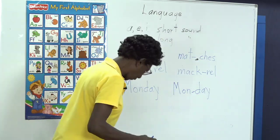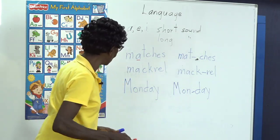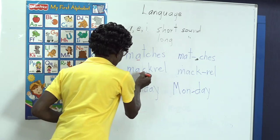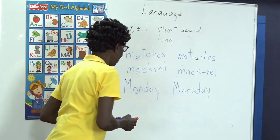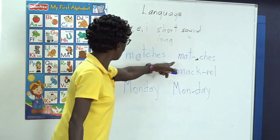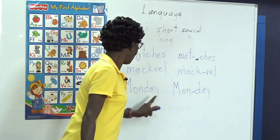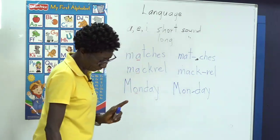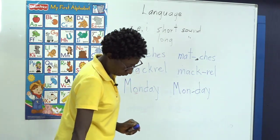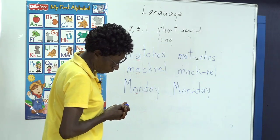So we have matches. Here we're still focusing on our letter sounds. Right? So we have mat and chiz, mackerel, mon, and day. Let's see what other one we can look at now.